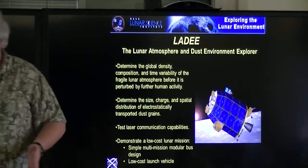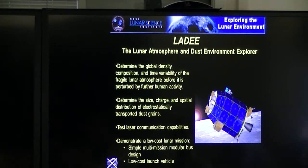So we're going to study this example of an exosphere with a new mission called LADEE, the Lunar Atmosphere and Dust Environment Explorer. It's going to go into orbit around the moon, and its goal is to study the composition and structure of the lunar atmosphere and look at the distribution, size, and charge of any dust that may be wafted into the lunar sky. It's going to go into a retrograde, equatorial orbit around the moon, and then it will drop down low enough to actually fly through the atmosphere.